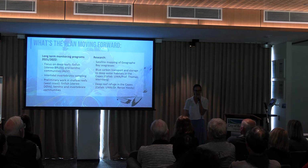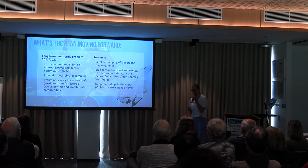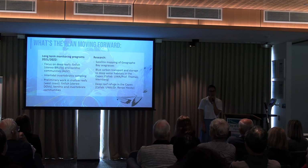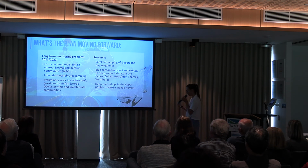And then a few other key research themes that I'm particularly interested in. They're again focused on climate change and marine heat waves and this blue carbon. So seagrasses are epic at storing carbon, but there's also work being done to see how seaweeds contribute to this space as well. And we have a heap of seaweed and a heap of seagrass both in the Cape to Cape region, which gives us a unique opportunity to study this system.